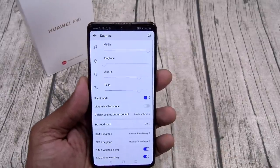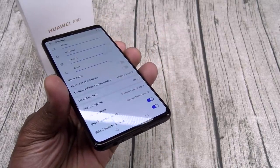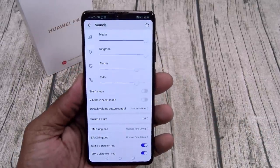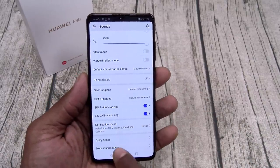Let's go to sounds. All right, let's check the ringtone volume. One bottom firing speaker, and it's definitely only one speaker. Put everything on max. Let's see, Dolby Atmos settings, more sound settings.